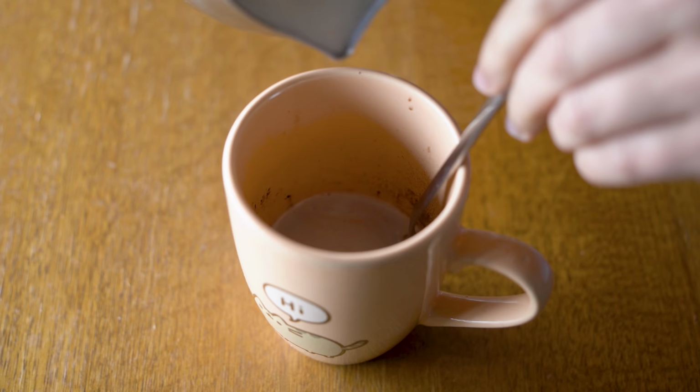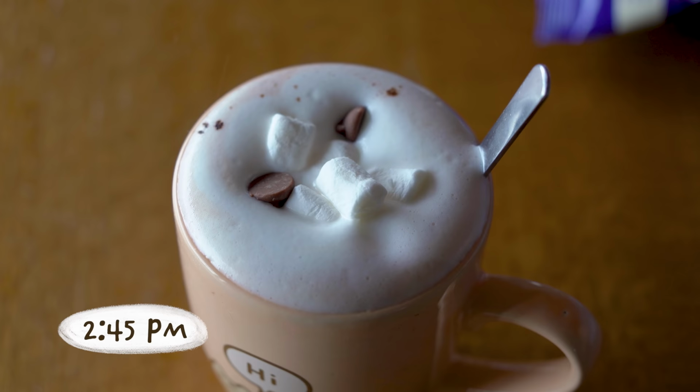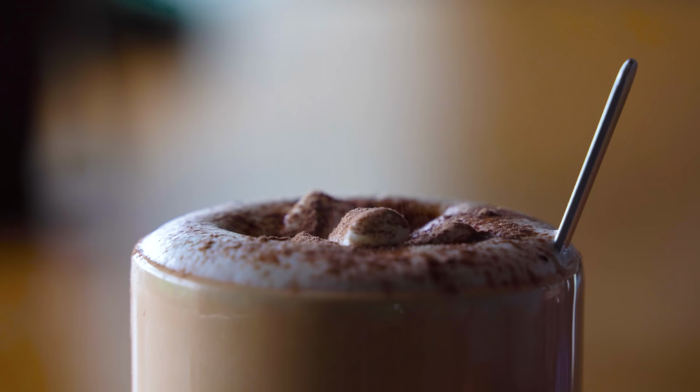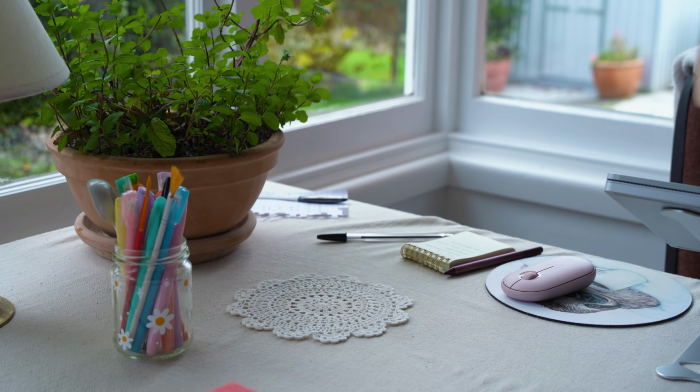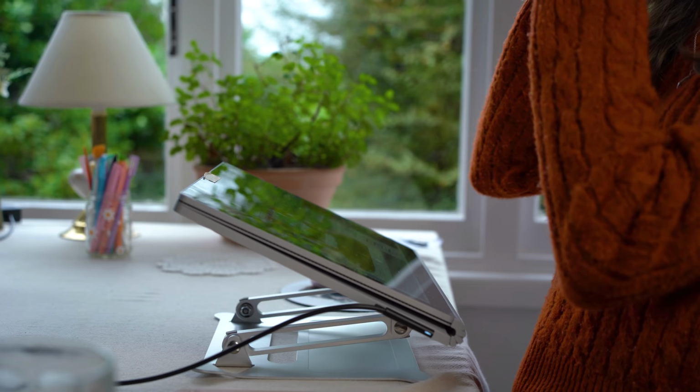It's a bit chilly today, and by mid-afternoon, I'm really craving a hot chocolate, so I decide to make myself a very frothy one. I add a few chocolate chips and marshmallows on top with some chocolate powder too. It's the perfect excuse for a short break as well, because there's no point in making such a nice hot chocolate and not spending a few minutes enjoying it properly.